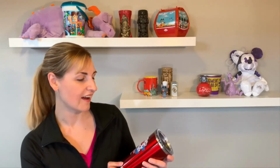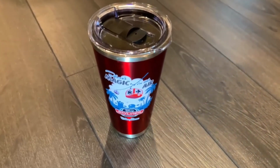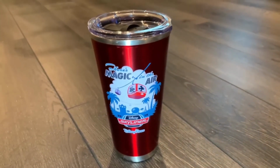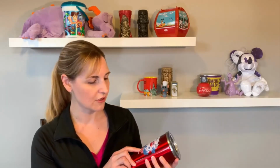Number 4 is another reusable mug, and this is the one that I selected. This is the Skyliner Reusable Mug. This is also $29.99, and I love this one. It has the Skyliner logo, and there's magic in the air because I'm so in love with the Skyliner. It is so great. I'm really, really a big fan. And it has 2019 on it, which is funny because I bought it in 2020.